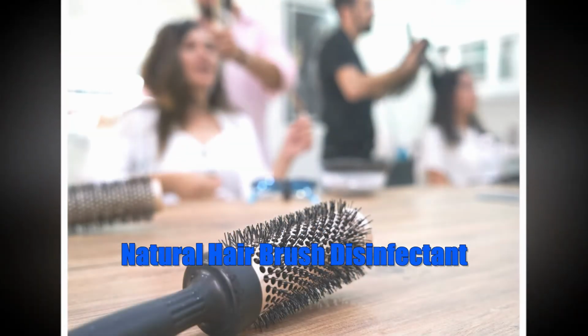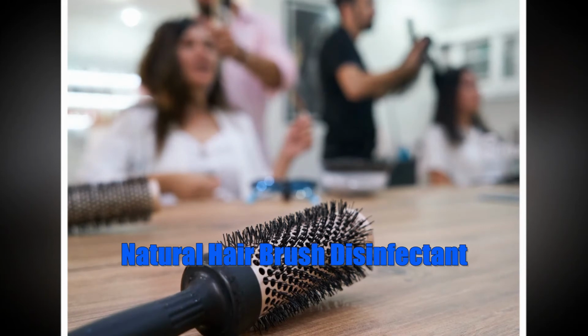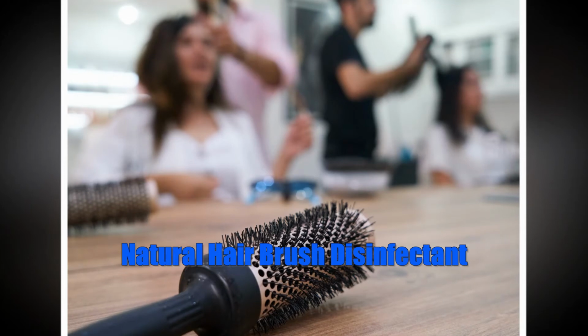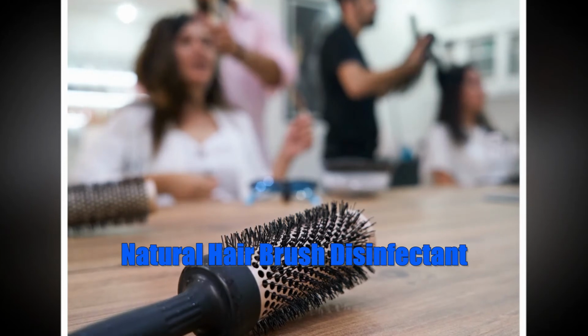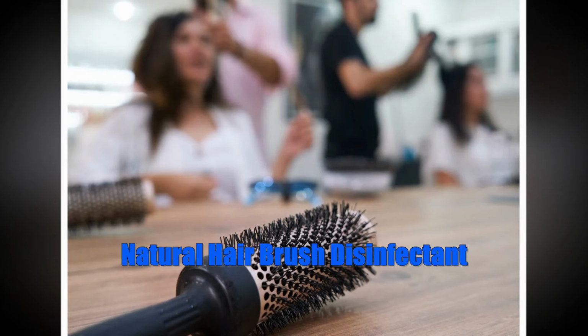Natural hairbrush disinfectant. Hairbrushes can get pretty dirty with a buildup of dead skin and hair. So to freshen them up, rub them with a bit of coconut oil. Leave for a couple of hours and then wash it off. It will disinfect the brush and condition the bristles as well.